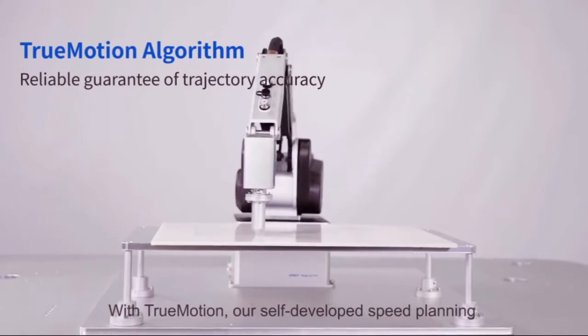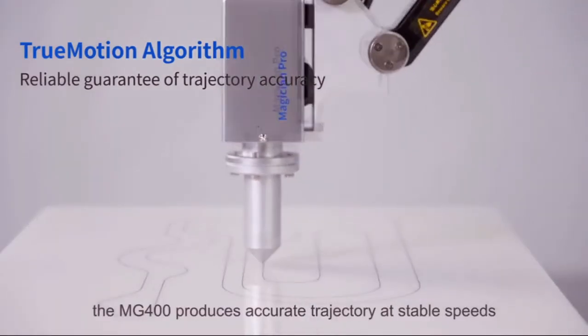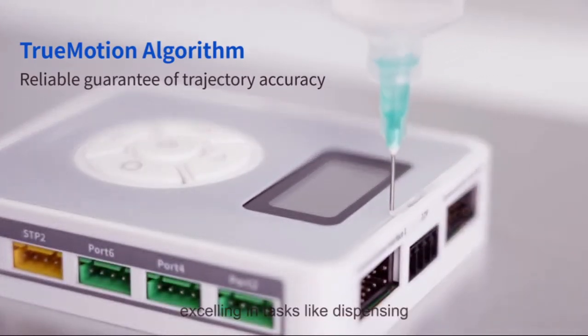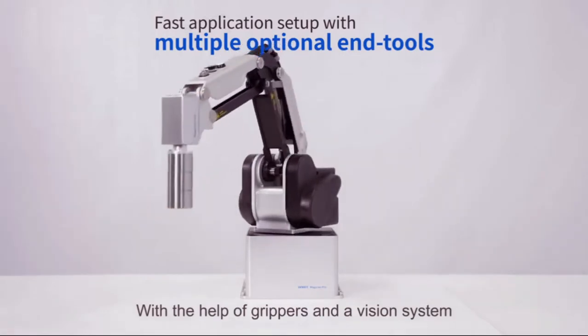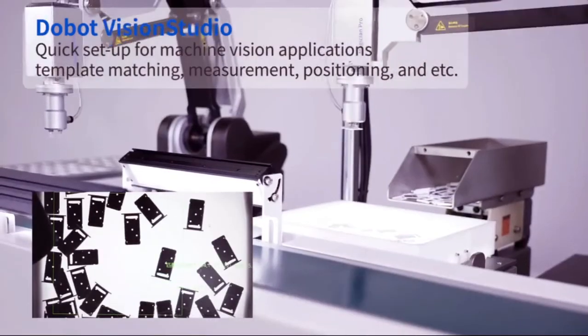With TrueMotion, our self-developed speed planning and dynamic control algorithm, the MG400 produces accurate trajectory at stable speeds, excelling in tasks like dispensing. And the MG400 is highly extendable by both software and hardware. With the help of grippers and a vision system, users can create this variety of applications.